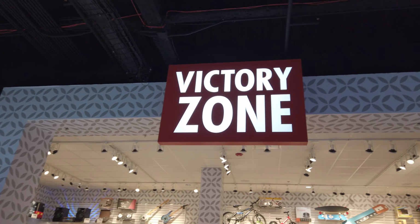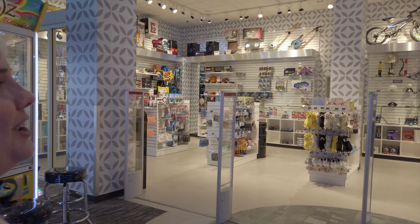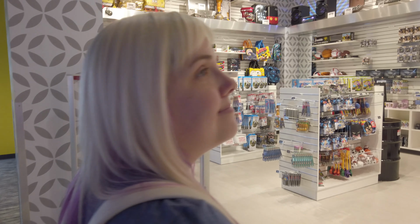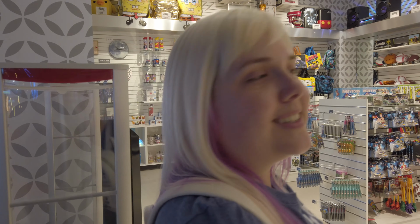The prize area. Let's give you guys a little tour, right? It's all fancy here. It's so cute. This is one of the newest locations. We haven't had a chance to stop by here, and now we get to check it out. So let's go take a look.